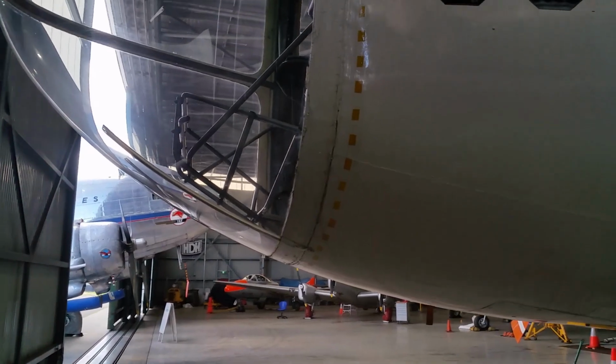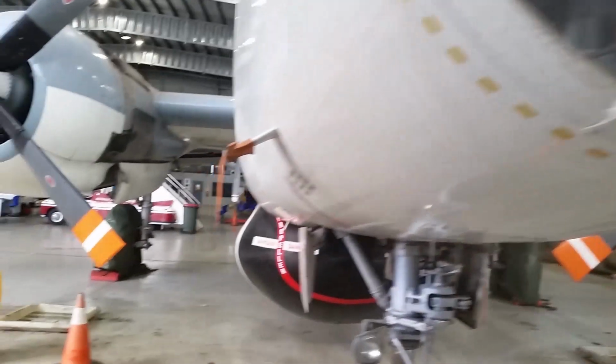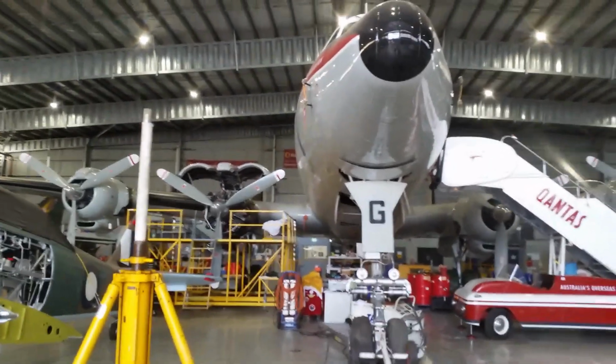This was referred to as the best seat in the house. You couldn't get a better view. And when I was in the Air Force Cadets, if we scored a flight, especially in a Neptune, we hoped this was the seat we'd get.